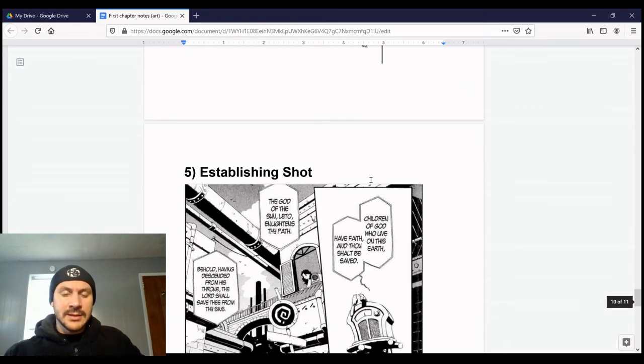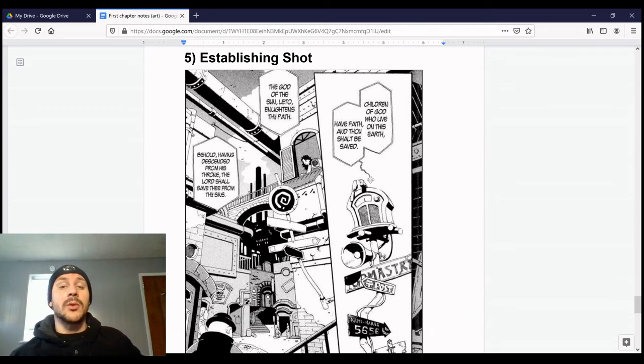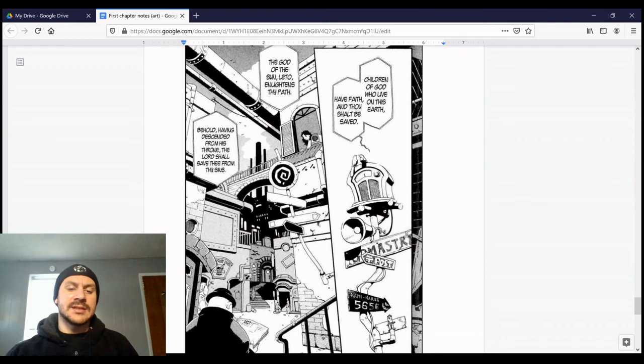And then finally, this is last but it's definitely not least, I think establishing shots are one of the most important things that you can implement within your comic, especially within the first page, or not the first page, but within the first chapter. You want to be able to help us feel what the setting is and help it feel like the characters are really placed in a setting. And in turn, it'll create in your audience a feeling of also being in that setting. So I wanted to kind of highlight this and talk briefly about it.